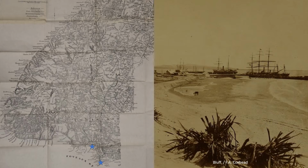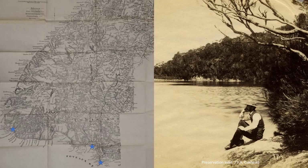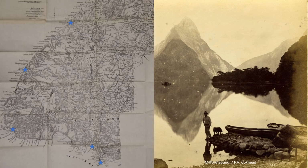After putting ashore at Bluff and spending some time around Invercargill, the voyage then resumed from Riverton, visited Stewart Island, before spending almost a month exploring Preservation and Chalky inlets. Late July and much of August were spent in and around Doubtful, Thompson and Milford Sounds.